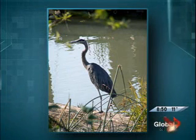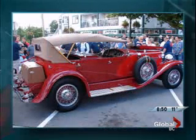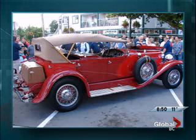And Doug Lumley sent this photo in, an annual quilt walk and classic car show that they have in Ladner every year, and this year will be held on August 21st. Thanks, Doug, for that one.